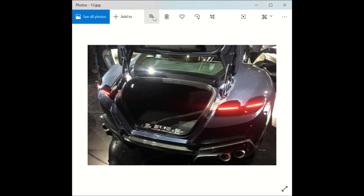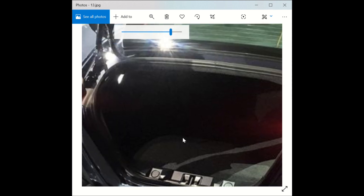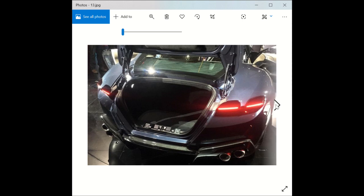Let's take a closer look and see if we can zoom in. I tried to find other photos, but there are no other photos deeper than this. And this is the trunk of the Ferrari Roma. Let's make it back small. What a nice car.